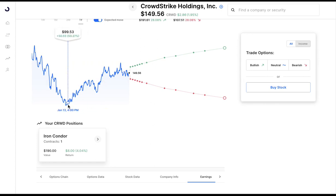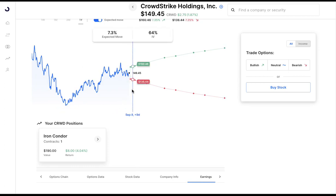and going back to the beginning of 2023, stock is up 56%. So that expected move is interesting, the way it lines up on this range. With the stock currently at 150, the expected move about 139 to the downside, 160 to the upside, kind of puts the expected move a little bit below that range, right? Where you see the stock in that range has traded about 140. It's just below that on the expected move.